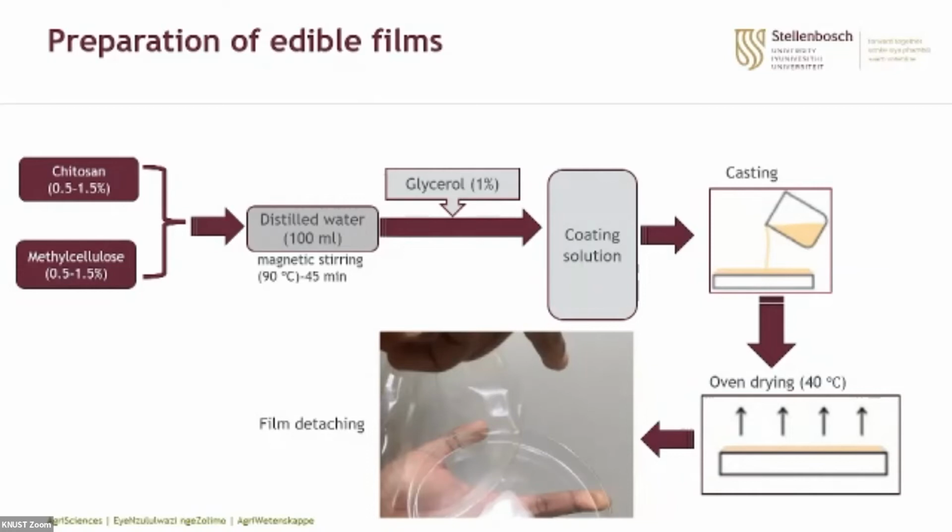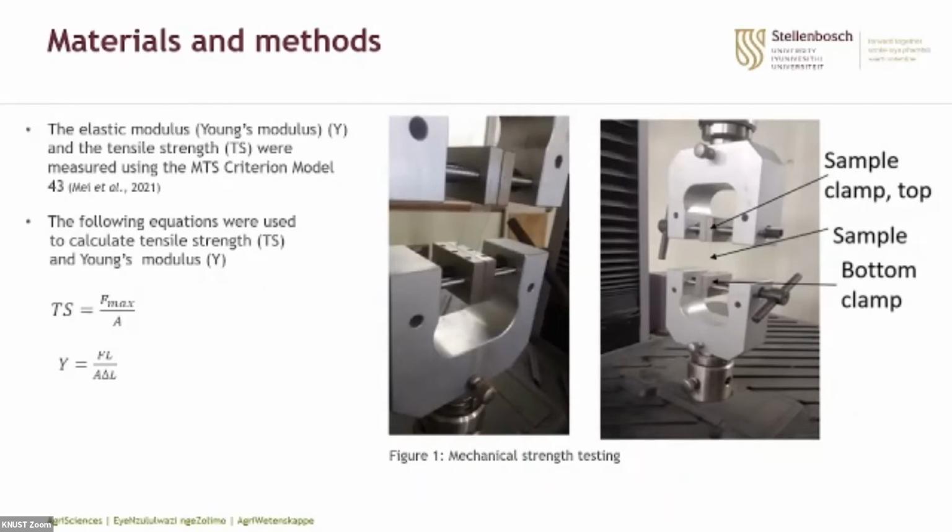The materials and methods: elastic modulus, also known as Young modulus, which is denoted by the capital letter Y, and the tensile strength, which is denoted by the letters TS, were measured using the MTS Criterion model. The following equations were used to calculate the two properties: TS, the tensile strength, was force over area, and the Young modulus was force divided by area, as well as change in length of the film. Figure one demonstrates the mechanical testing procedure.